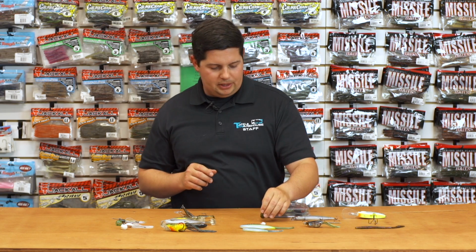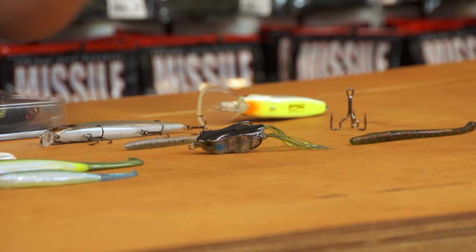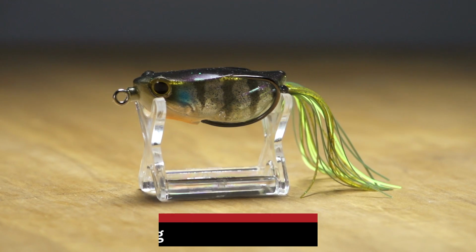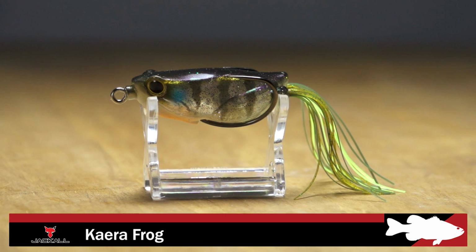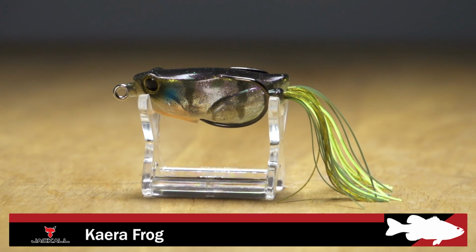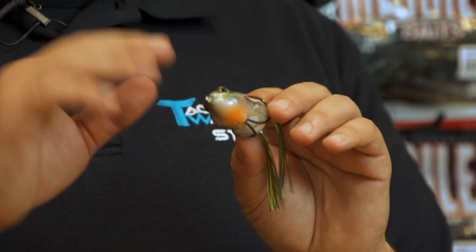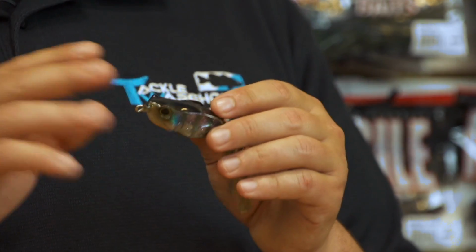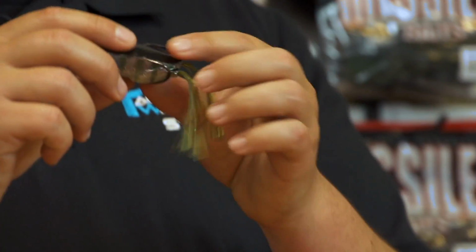So a cool little weight from Jenko. Got a couple new things from Jackall coming out. This one right here is a new KR frog. Small, compact body frog. Totally redesigned body on this frog, and not like anything else I've ever seen in a regular hollow body frog. So this thing moves a tremendous amount of water the way the body's shaped, and it's gonna allow you to effortlessly walk the dog with it.